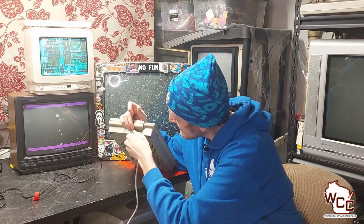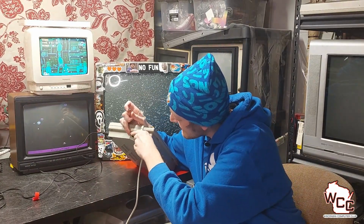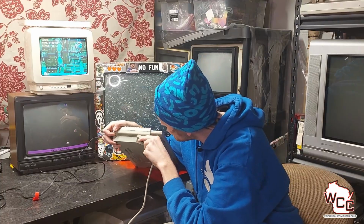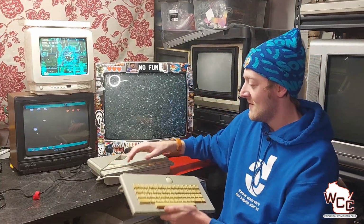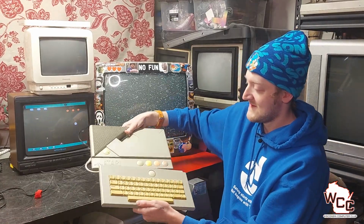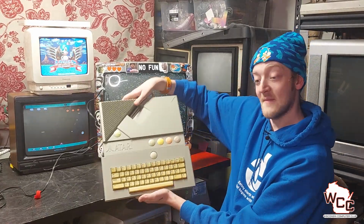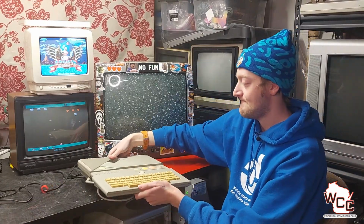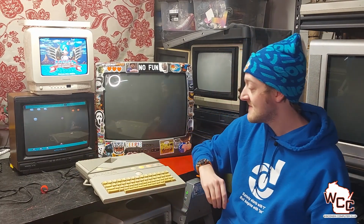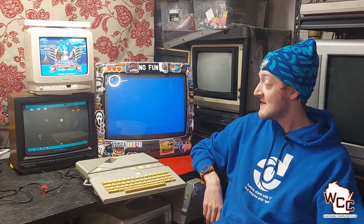And that's going to plug in. Let's see if I can get it in one try. Come on... there we go. So with this one, you can take the little locking tabs here and slide it right into there like so to make one big system. And assuming you didn't knock the power cable loose, it'll power right up here and it'll go into BASIC.